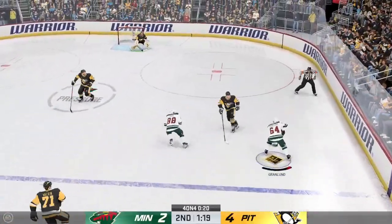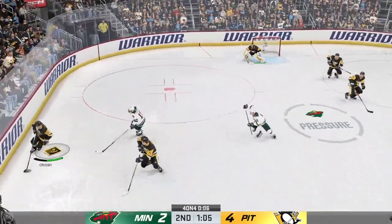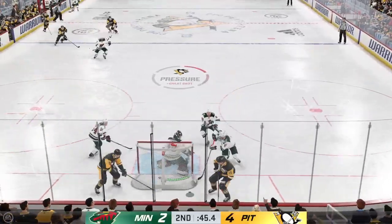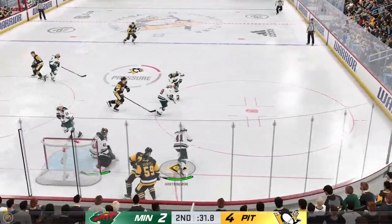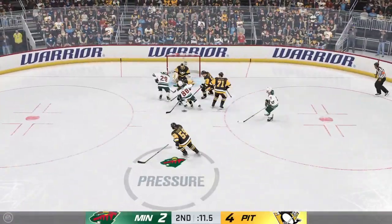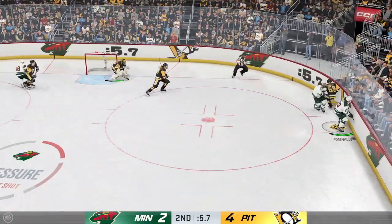Here's a short pass to Granlund. Takes the pass. Fearless. Totally fearless on the block. He got all that hit on the play. Gets in front of it, and skilled use of the stick to poke the puck away. Minnesota's got possession of the puck. Niskanen's carrying it ahead. Here's a chance! Steps in front of it for the block. Denied that one.